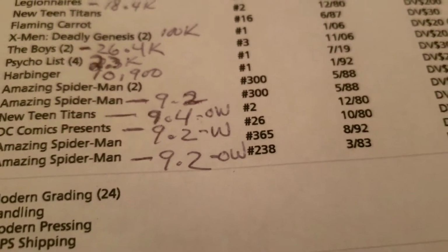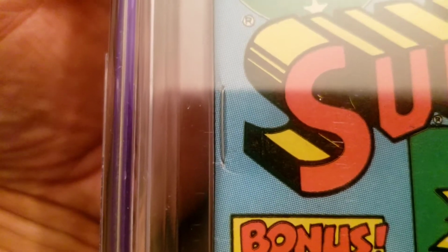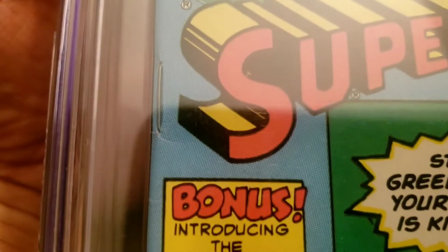That was a 9.2, and that was White Pages. Yep, 9.2 White Pages. They did press it. That doesn't seem like it was... I mean, I guess that would be a 9.2 because of that right there. I don't remember that being that visible, but you know what? At least it didn't go down in grade.